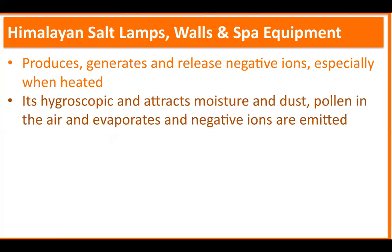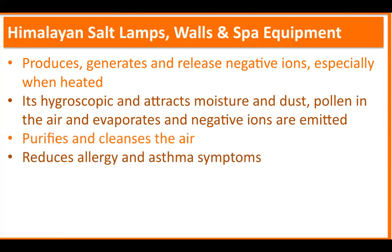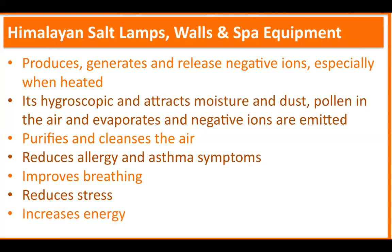Even when you put Himalayan salt in a sauna room, that still is not heat where you're generating negative ions. However, what these companies have been claiming is that it generates and releases negative ions. It attracts moisture and dust in the atmosphere around. It cleanses and purifies the air. Some even talk about how it reduces symptoms or improves breathing and reduces stress. So there's been a lot of things out there that people have been marketing and saying about Himalayan salt.